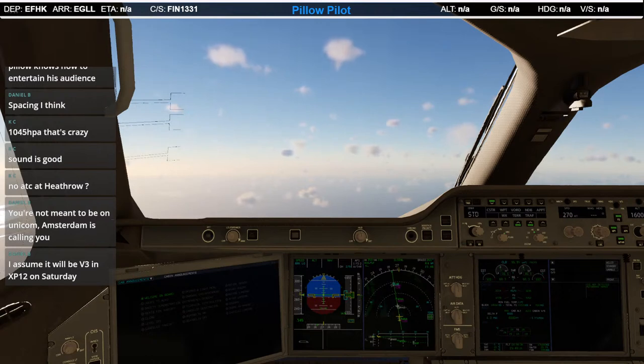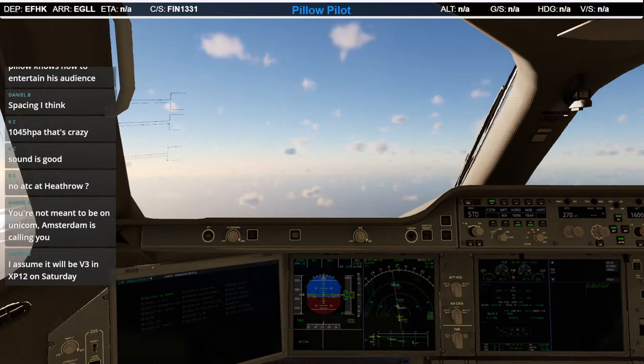Established ILS runway 09 left. Contact Heathrow Tower 119.5.